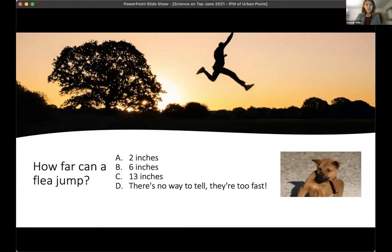All right. So now, second. Okay, next question. How far can a flea jump? A, 2 inches, B, 6 inches, C, 13 inches, or D, there's no way to tell, they're too fast. All right, results are in for 13 inches, and you would be correct. And that's roughly 200 times a flea's body length. So it's really wild how far that they can jump.